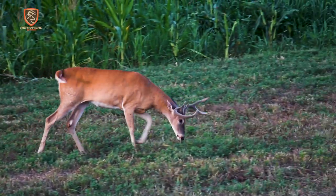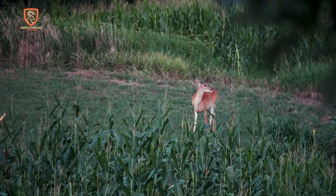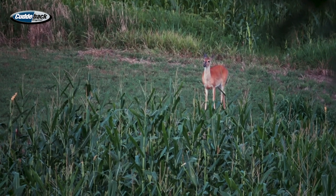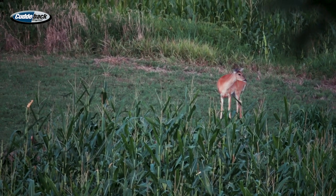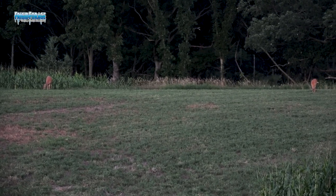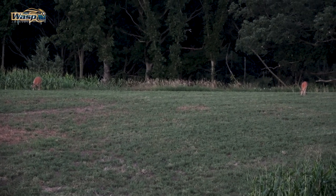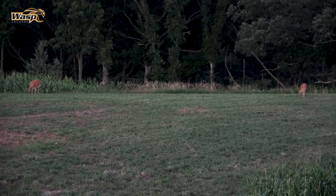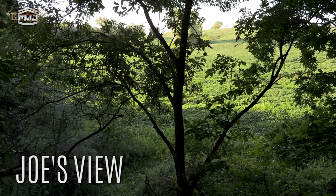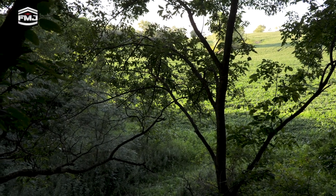Out here feeding about 80 or 100 yards out. It's been a little slower this afternoon than I expected. I've got a camera set up right here on this food plot, and there's been several really good bucks in here, but tonight seems a little slow. I think we've seen five does and just two bucks. Still better than Joe, it sounds like. He said he got into a mess of ticks, had like 1,000 on him, so I don't know if he went back to the car or what. We'll find out.